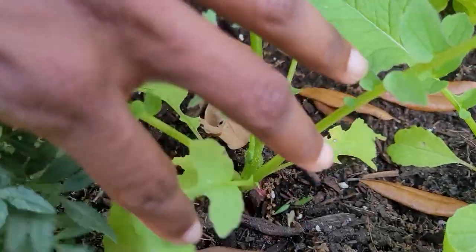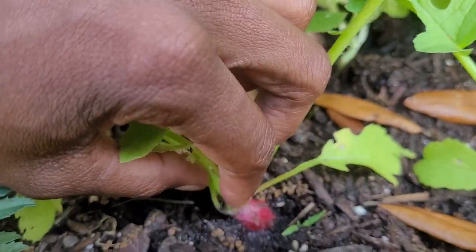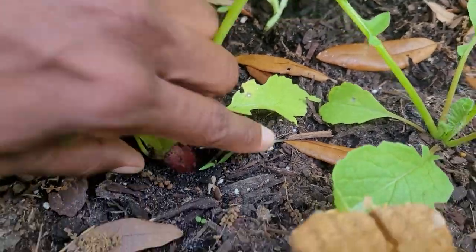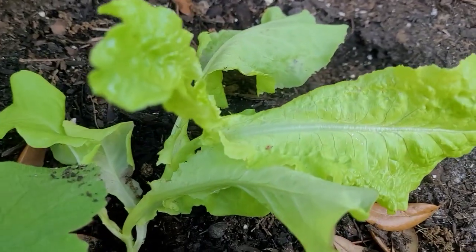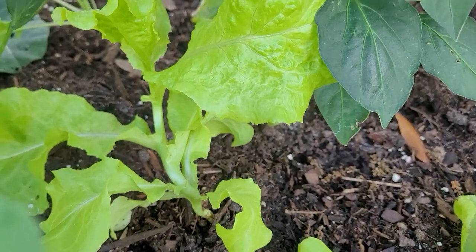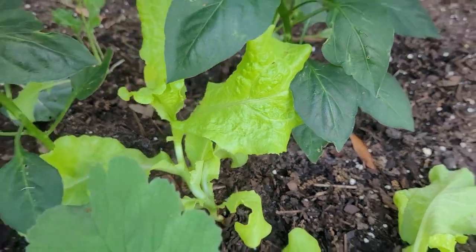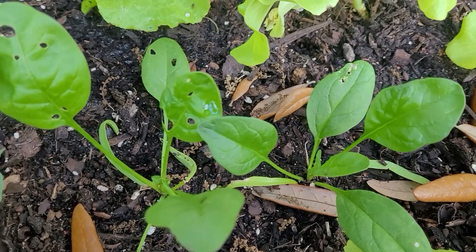I have some radishes growing. Let's see, let me get in there. You see that? Yep. And then there's another radish right here. I have some lettuce right there, and some more lettuce, a few things of spinach down here.